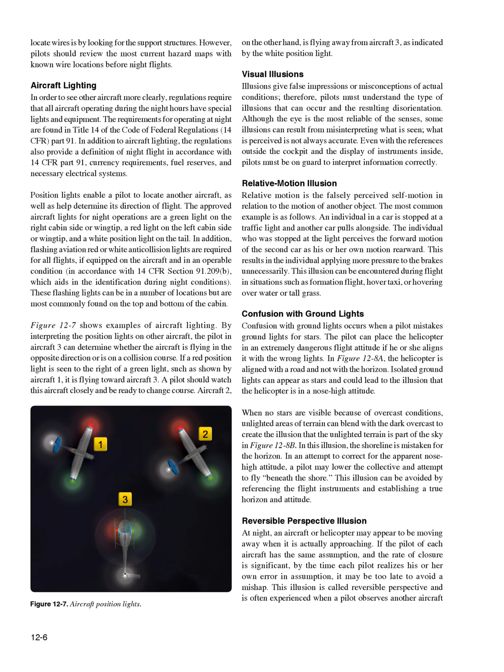Aircraft lighting. In order to see other aircraft more clearly, regulations require that all aircraft operating during the night hours have special lights and equipment. The requirements for operating at night are found in Title 14 of the Code of Federal Regulations, 14 CFR, Part 91. In addition to aircraft lighting, the regulations also provide a definition of night flight in accordance with 14 CFR Part 91, currency requirements, fuel reserves, and necessary electrical systems.